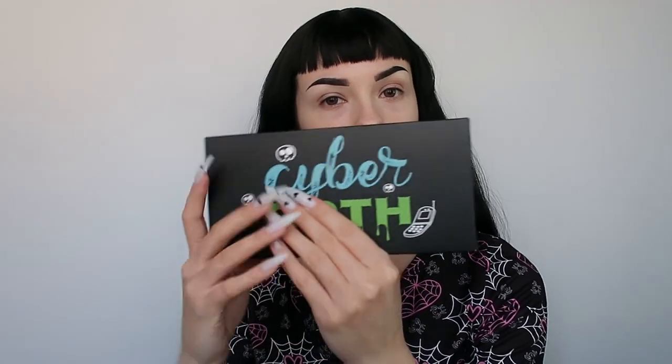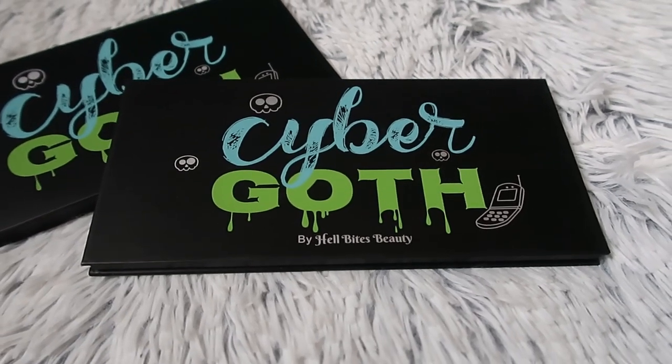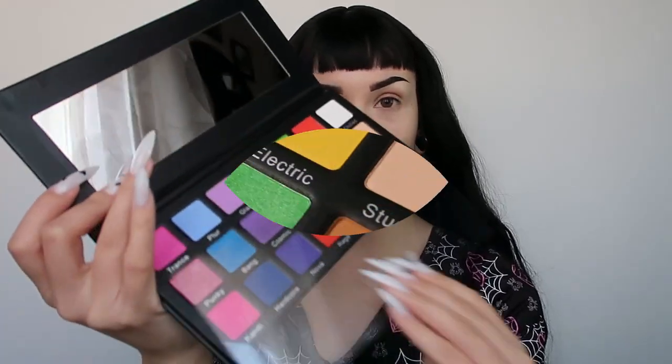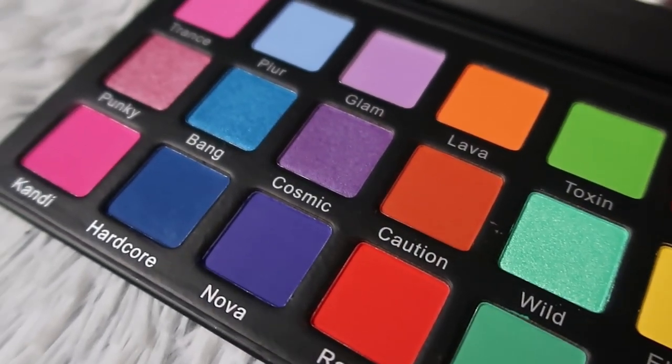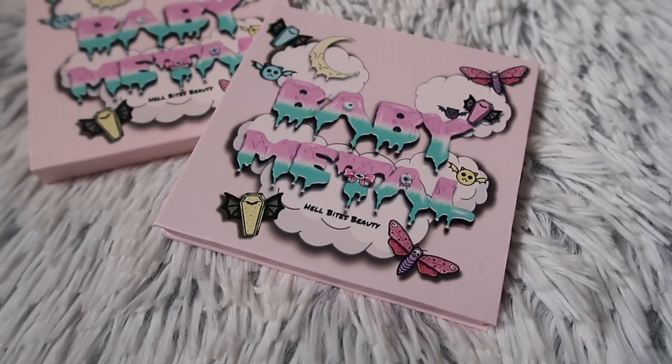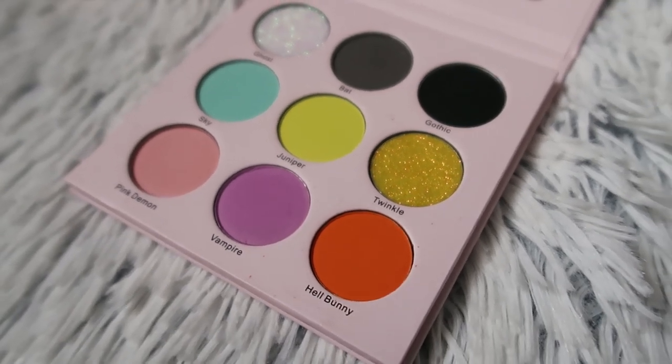Next we have Cyber Goth. This vivid eyeshadow palette is for every festive occasion. It comes with 21 colors, 16 matte shades and 5 shimmers. So in love with these colors, and I already know what I'm going to use today. And finally, here is the Baby Metal eyeshadow palette. As I can see, this palette comes with 2 glitters and 7 matte eyeshadows.